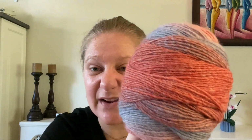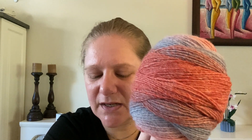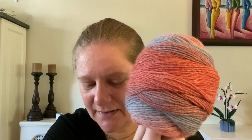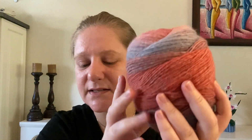Yeah, so it is 43% alpaca. Then it is 29% polyacrylic, so acrylic, 18% polyamide, and 9% merino virgin wool. Like, it's soft. My goodness. I'm really sensitive to wool if it's scratchy. This, my friends, is just soft. Colorway 370. They recommend 4.5 to 5 millimeter knitting needles.